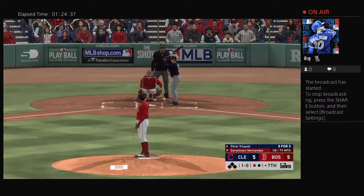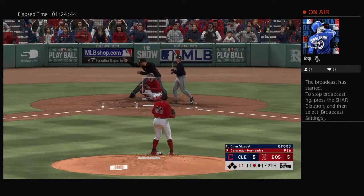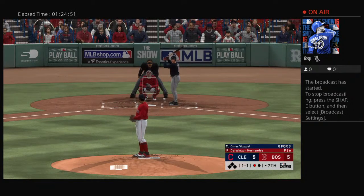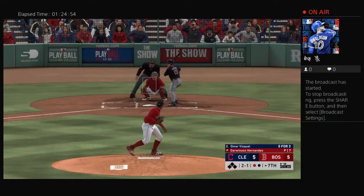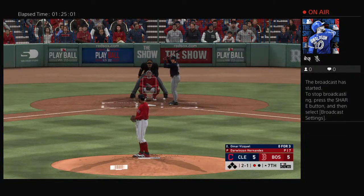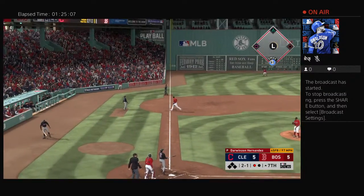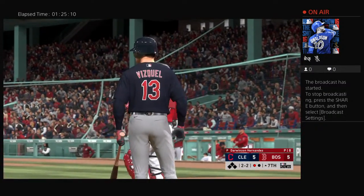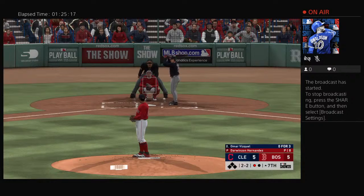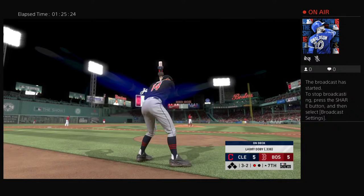Ball 1 to start the at-bat. A ball and a strike. And he lays off for a ball. 2-1. Line hard to the left side. Foul. 1 out, nobody on. And he tries to get him to reach for it, but it stays outside.